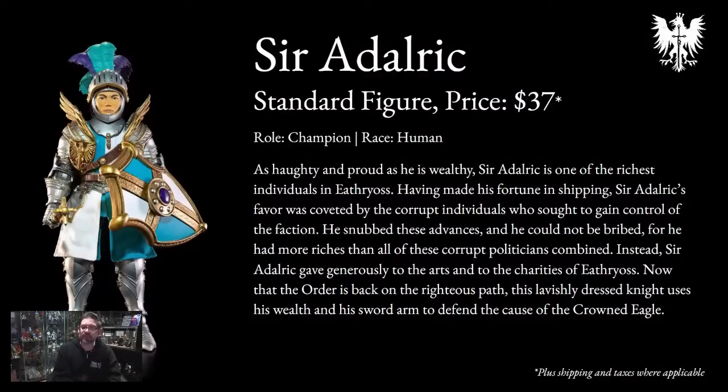As haughty and proud as he is wealthy, Sir Adalric is one of the richest individuals in Etheros. Having made his fortune in shipping, Sir Adalric's favor was coveted by the corrupt individuals who sought to gain control of the faction. He snubbed these advances, and he could not be bribed, for he had more riches than all of these corrupt politicians combined. Instead, Sir Adalric gave generously to the arts and to the charities of Etheros. Now that the order is back on the righteous path, this lavishly dressed knight uses his wealth and his sword arm to defend the cause of the crowned eagle.